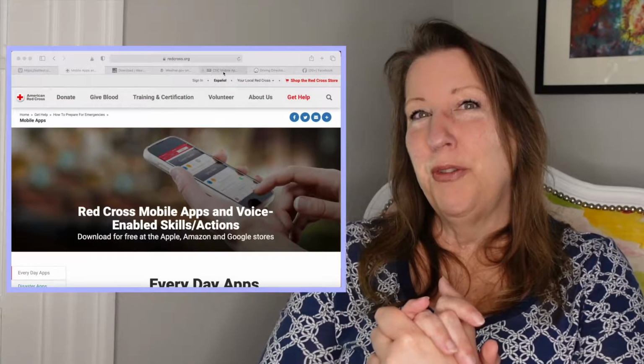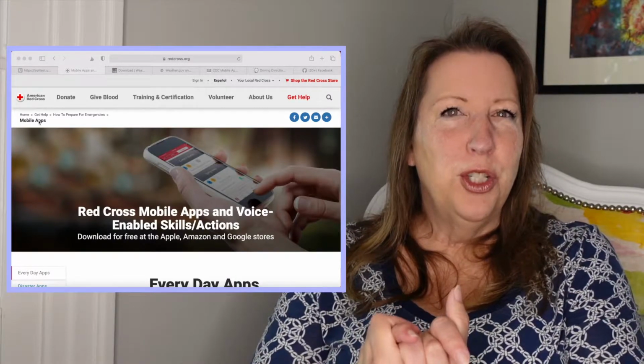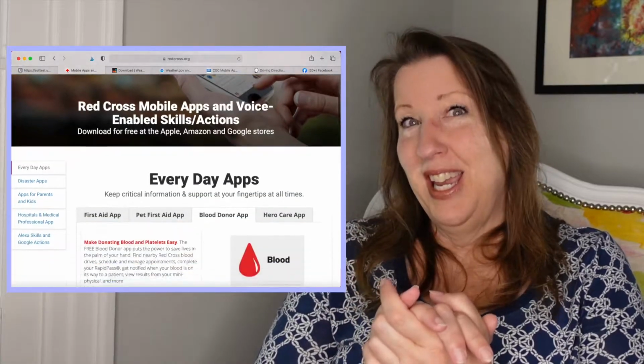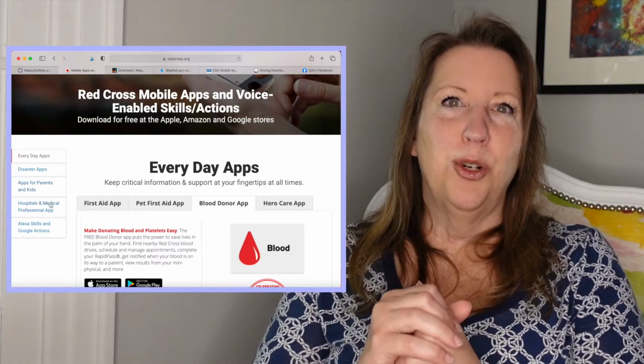Download some of the Red Cross, Red Crescent apps. Version in your country for Red Cross, Red Crescent apps. But also you could just go to redcross.org and go to the apps page. And there you'll find so many amazing resources.